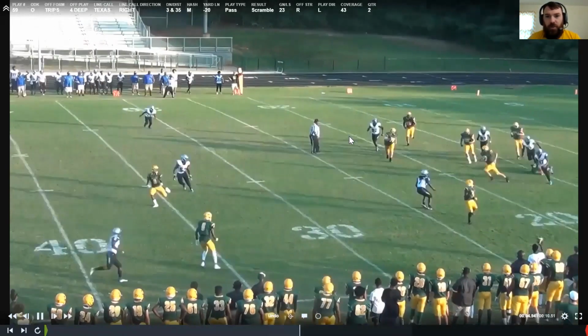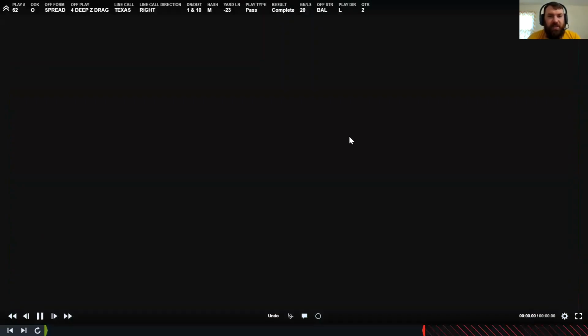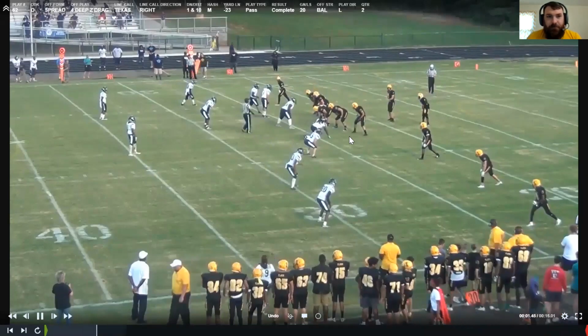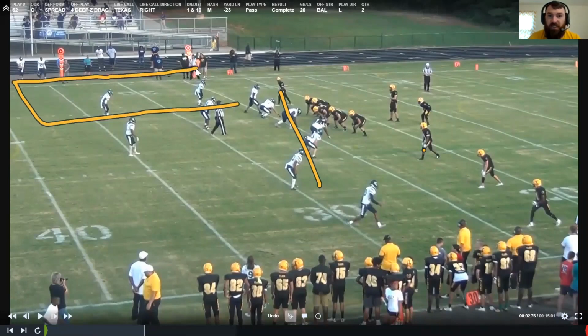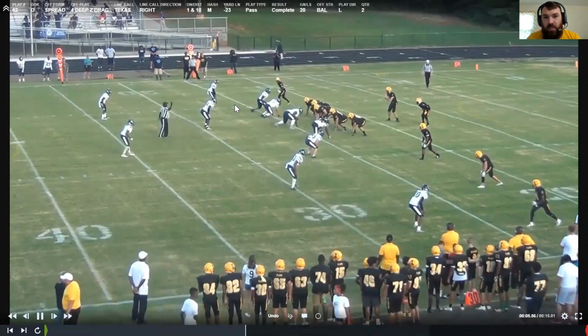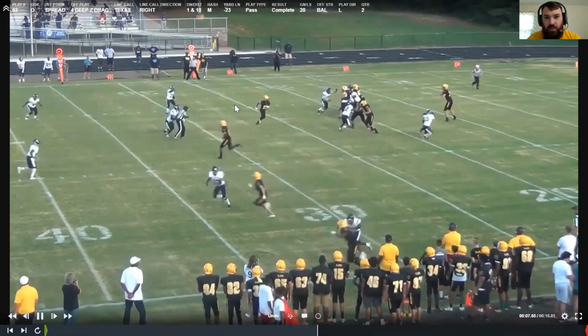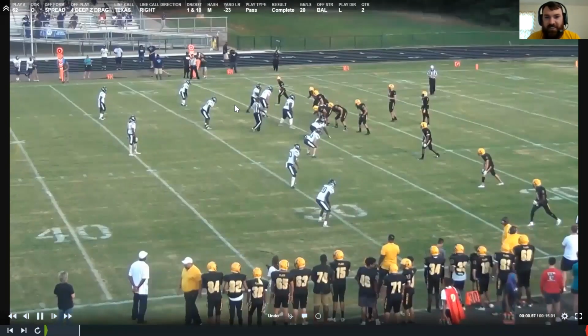Little scramble drill. We're not here to see the scrambles. Here we go. We got Z drag. He's coming flat, which tells this guy he's got the hole from this hash to the sideline to work with. We just expanded his zone, right? It's all about zones. We're trying to stay in zones. Oh, we got to the drag. Amazing. Let's go.